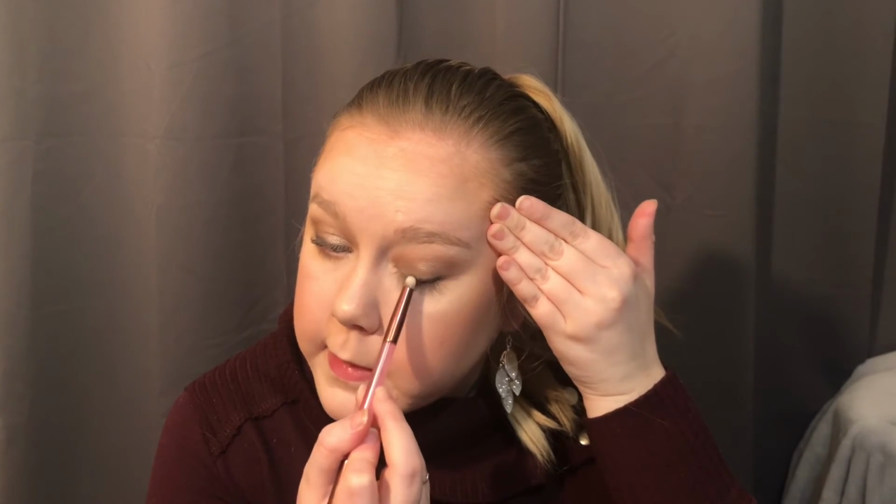Feel like this side just does not want to... this eye is just a little differently shaped, so we gotta do what we can. So I'm gonna quick grab my highlight. This is the Becca Vanilla Quartz highlighter. Grab that on my finger and plop that right on the inner corner. You could always just leave it or use any other highlight. This is just one that matches the rest of my face, so I went with it. I'm gonna quick put on mascara and some lip gloss, and I'll be right back.